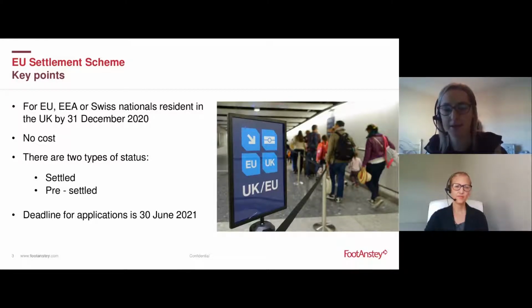And so I think individuals with pre-settled status just need to be mindful that if they want to convert it into settled status later on, they need to hit that 5-year continuous residence, with the 6 months within the 12-month period. So that's just something to be mindful of, really. I've received loads of feedback from clients and individuals on the EUSS, and I have to say everything's really positive.